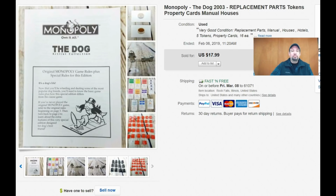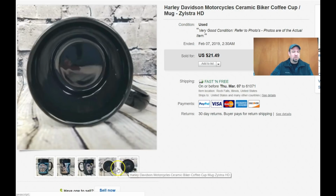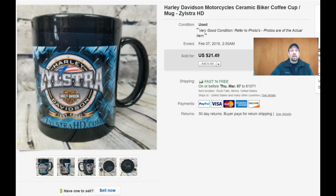So here's another Harley mug. This went for 21 bucks, $21.49. It's from Zylstra Harley Davidson. I think that was actually real close to where I live. I think it's like St. Charles or something like that. I'm not sure.